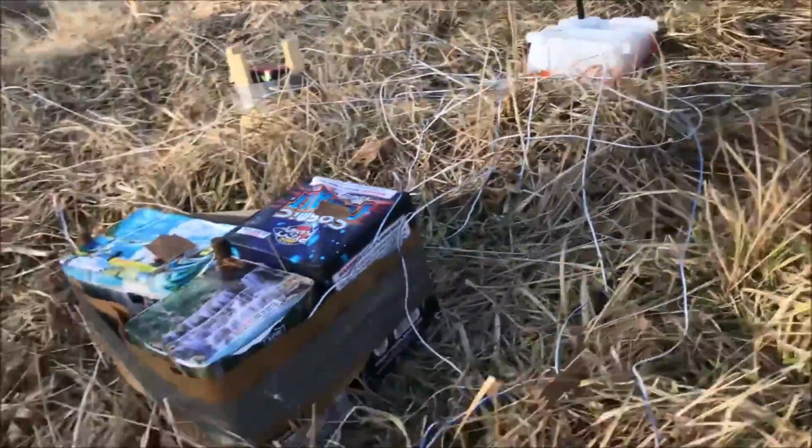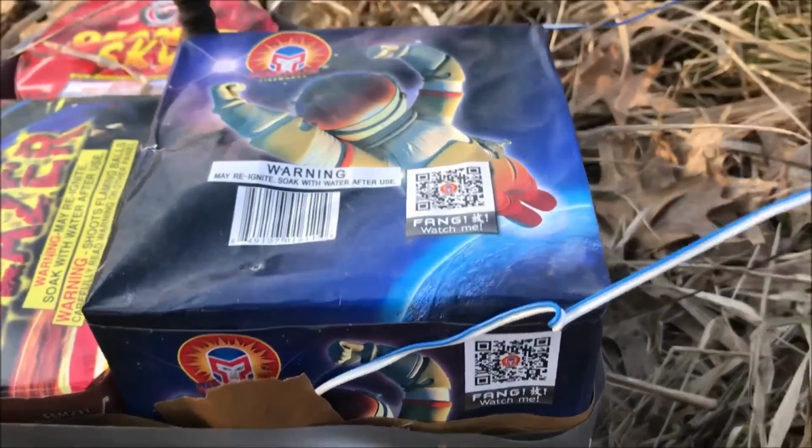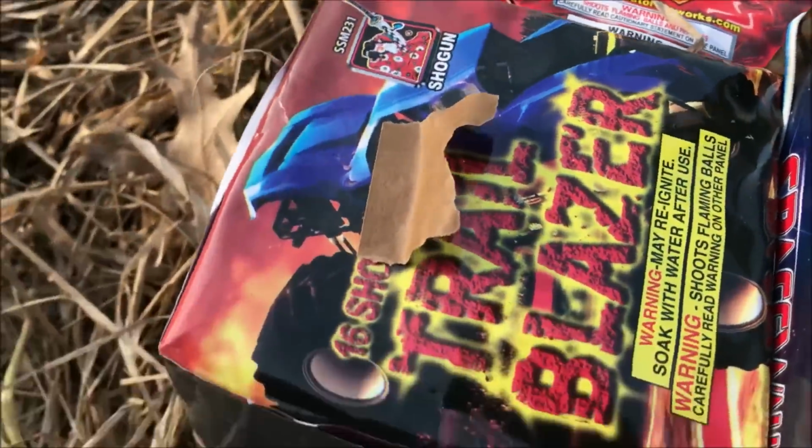And then next we move on to these 3 cakes here. We have Spacewalker by Magnus, Trailblazer by Shogun, and then we have Dominator Fireworks Orange Sky. I have 2 of those cakes, Orange Skies, you might have seen it on the channel before, and Trailblazer is a nice crackle cake. You probably see that in a demo.